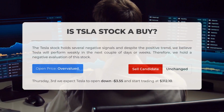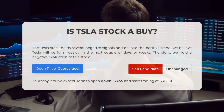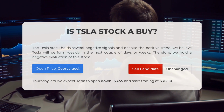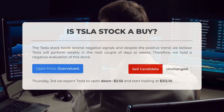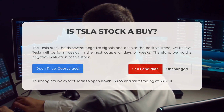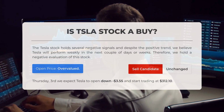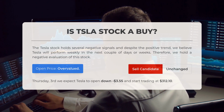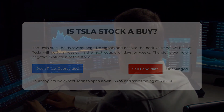Is Tesla stock a good buy? Currently, Tesla stock shows several negative indicators. Despite a recent positive trend, we anticipate that Tesla will experience weak performance in the coming days or weeks. Consequently, we hold a negative outlook on this stock. After evaluating the volatility and trading movements from the last trading day, our analysis suggests that the current price is overvalued. For trading on Thursday, the 3rd of July, we predict that Tesla will open lower by $3.55, starting at $312.10.